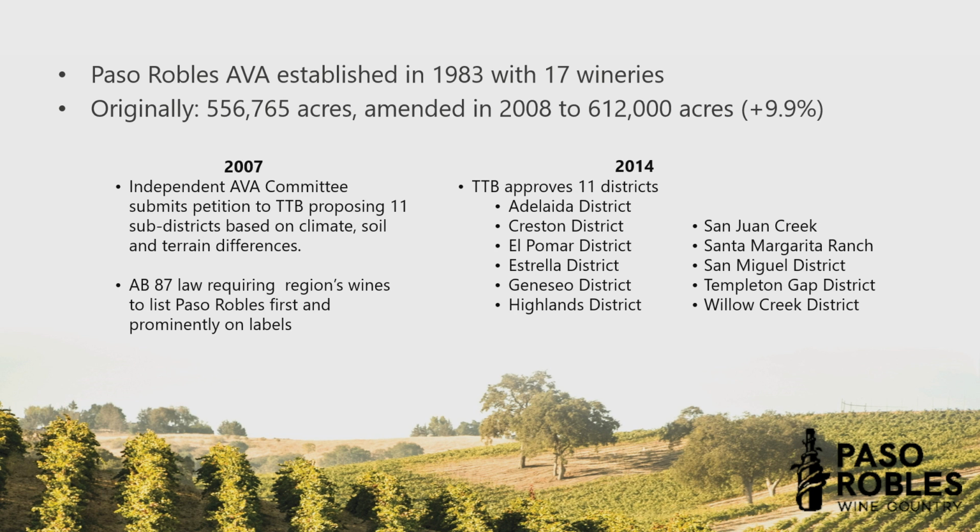In 2007, a number of growers and producers felt that Paso Robles was almost too large an AVA, and it was a good idea to think about dividing it into distinct geographical subzones, much as Napa and Sonoma counties have done, and other parts of wine production country in California.